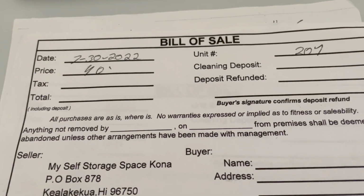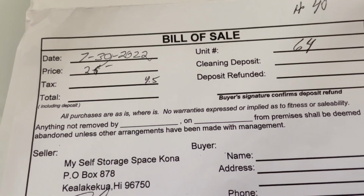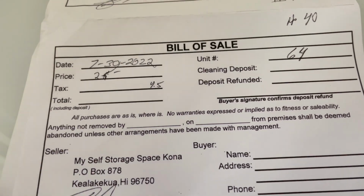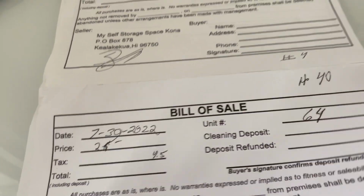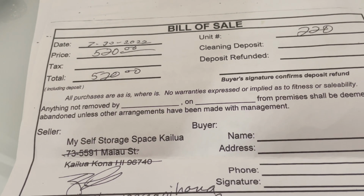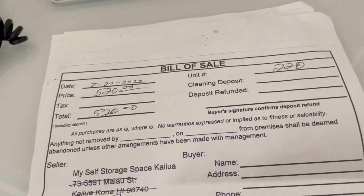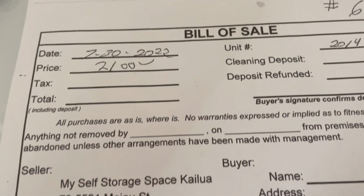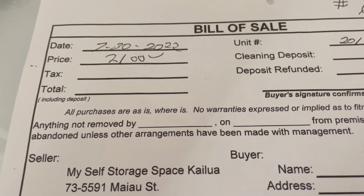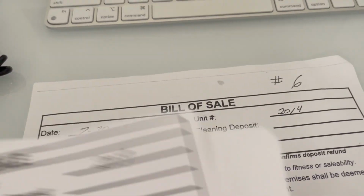Okay, so there's one unit that he purchased for $40. Another unit, same day, $25, which was July 30th that he purchased. Here's another one for $520. And then $2,100. So that's about $2,700 he spent that day. Now, will we make our money back?